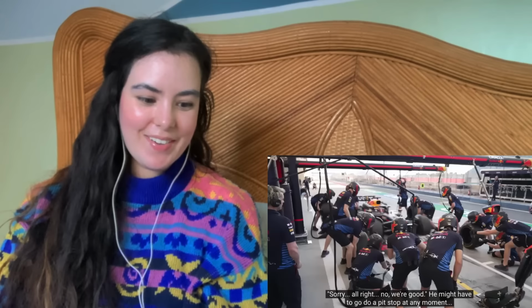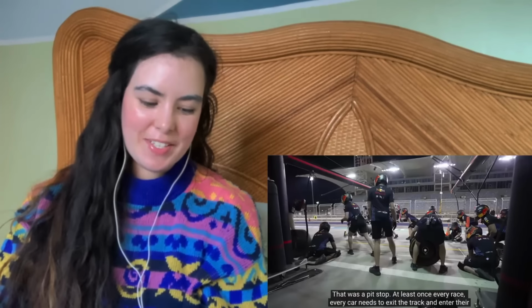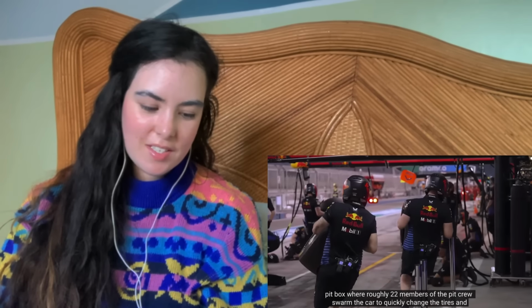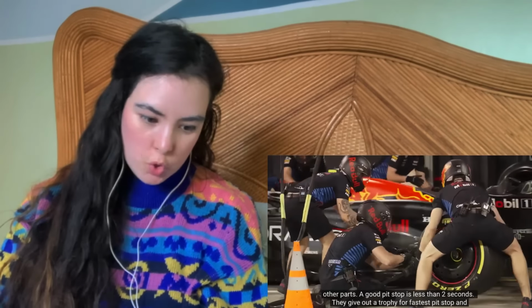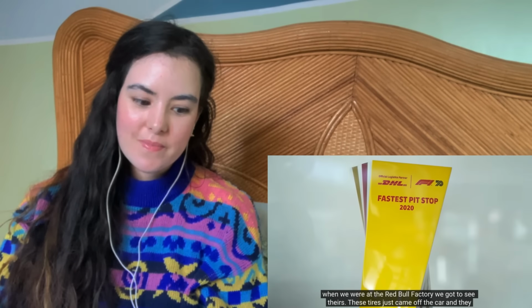No, we're good. He might have to go do a pit stop. Oh, a pit stop, yeah. At least once every race, every car needs to exit the track and enter their pit box, where members of the pit crew swarm the car to quickly change the tires and other parts. A good pit stop is less than 2 seconds. 2 seconds? They give out a trophy for fastest pit stop, and when we were at the Red Bull factory, we got to see theirs.